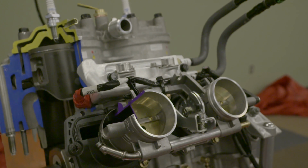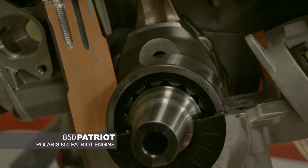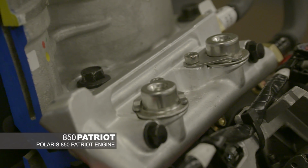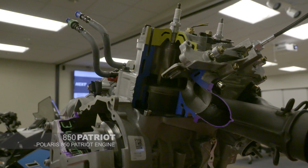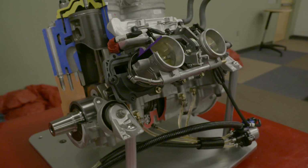We've got an all-new 850 Patriot engine. Again, an extension of our existing Liberty family. But really this one is all new, so we gave it an all-new name, the 850 Patriot. Really developed around class-leading durability, class-leading acceleration, class-leading performance, and also class-leading power was a derivative of that development effort.